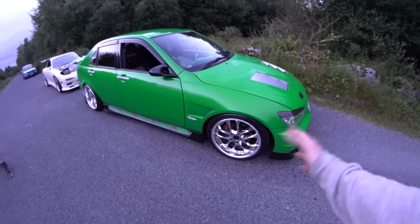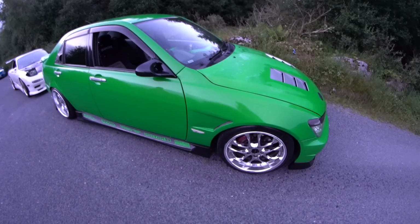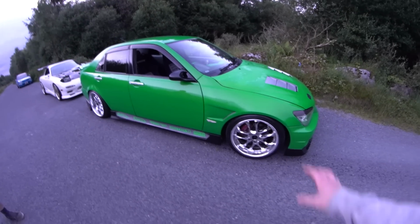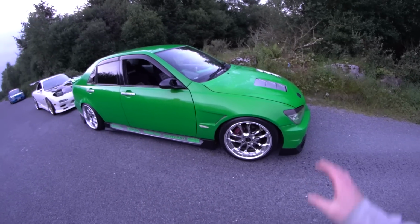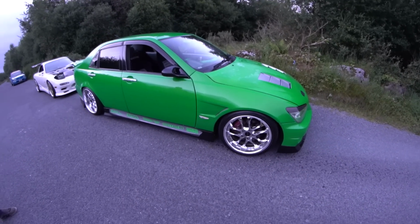So this car just screams 2000s era. It's definitely a Marmite car in Ireland. A lot of people were quite confused. Some people don't know if they like it or not. Some people absolutely love it. It's funny the kind of emotions that it's brought up in people over the years.